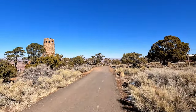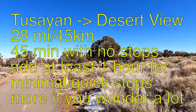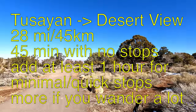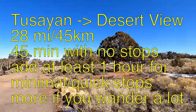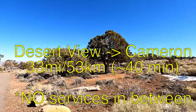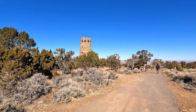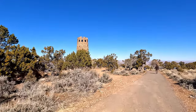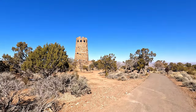We're here at Desert View Watchtower at the east entrance of Grand Canyon National Park. This is about 28 miles from Tusayan. It's about 33 miles on to Cameron. There's a gas station here, a little market, deli, a general store, or a souvenir store, I guess, probably more like it. There's a campground here as well.